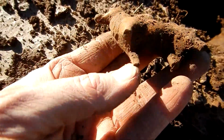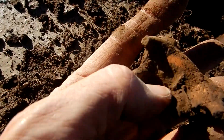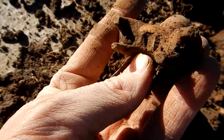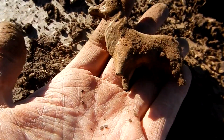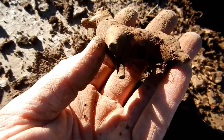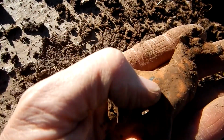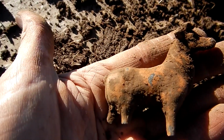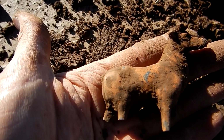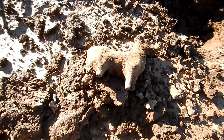Huh. Wonder how old that is. There's something right there up the center. Probably was on a little base. That's cute. Looks like he's been bulldozed though. Poor guy. I did that, I think. Took his paint off. Yeah, we'll see if we find the rest of him. I doubt we will. That's bizarre.